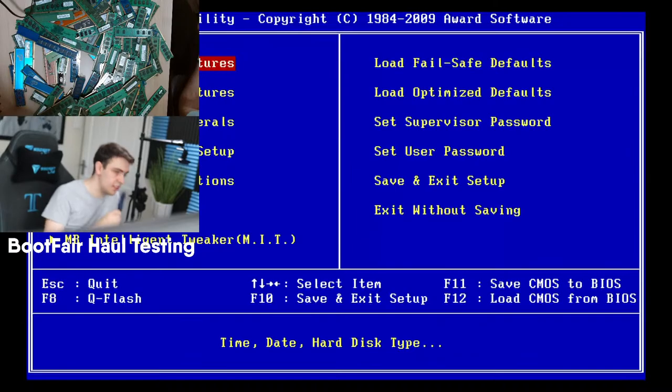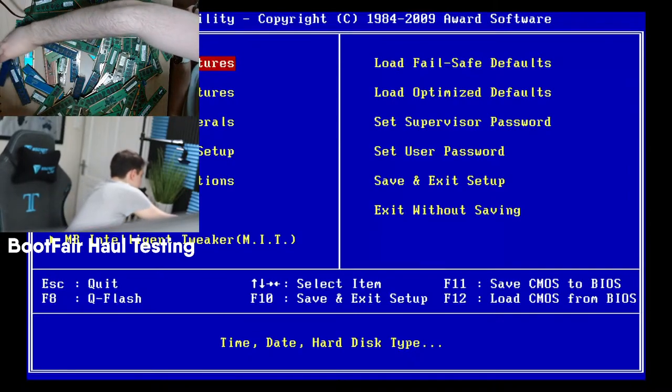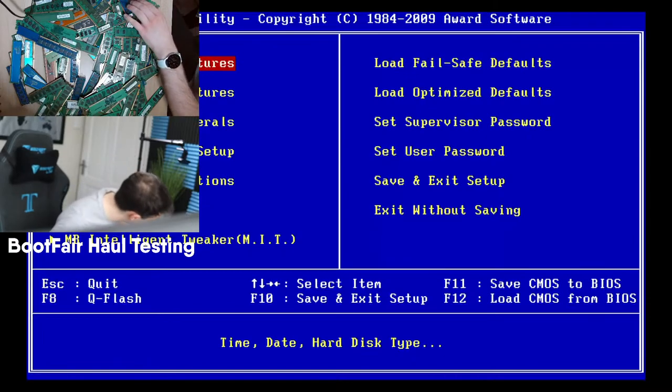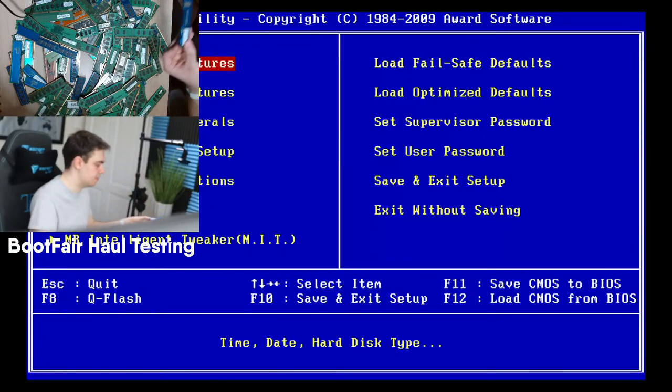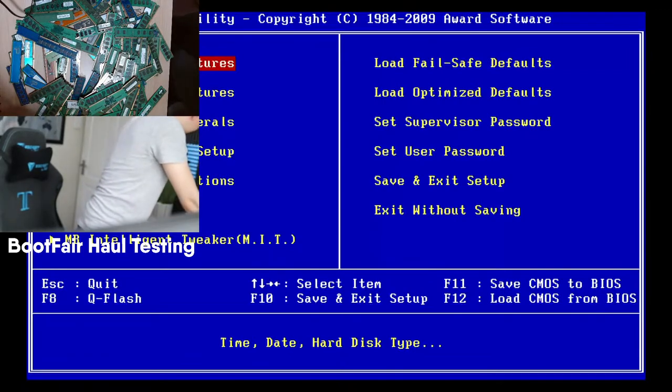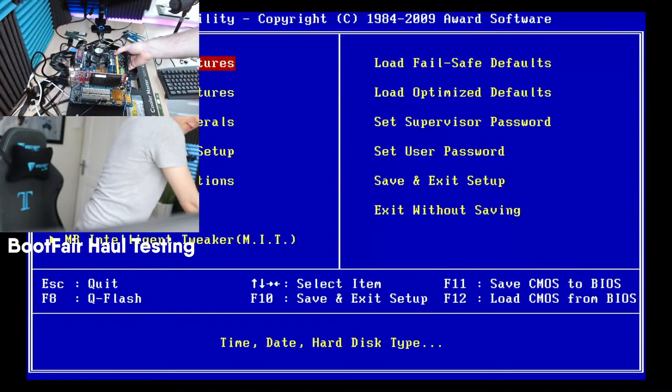So, considering I can't find the other half of this, we'll test this on its own. Unless I can... No. If I find the other one in this pile at some point, we'll get it back out and we'll retest it. But on its own, let's test this. Right, in it goes. Let's show you guys what I'm doing.